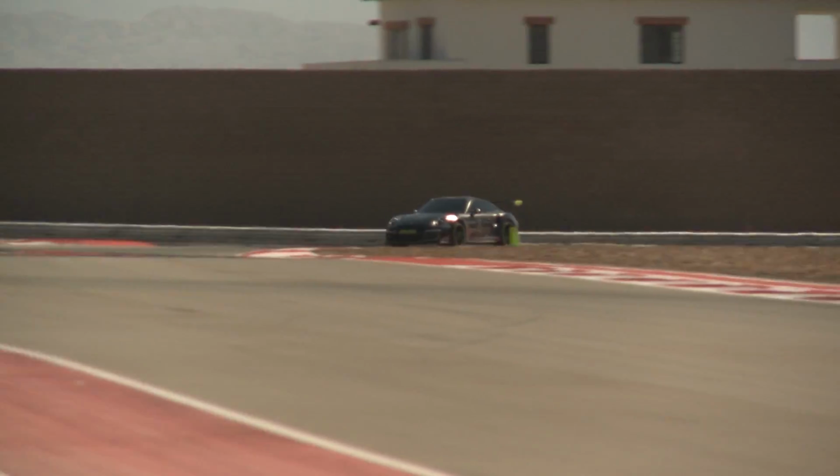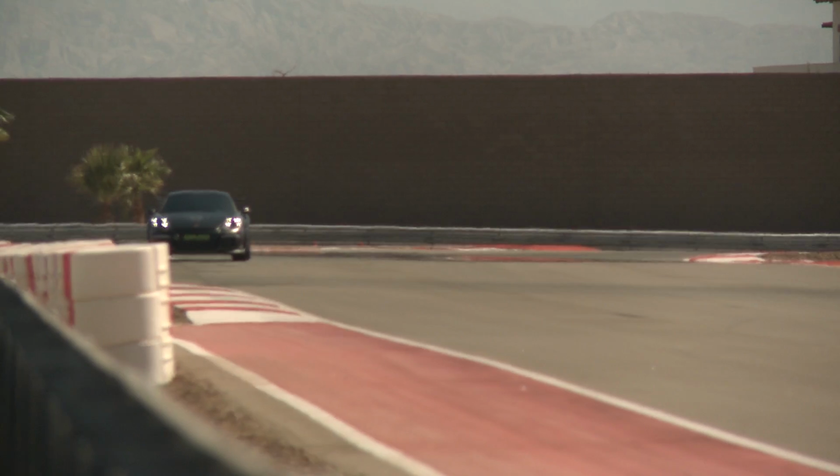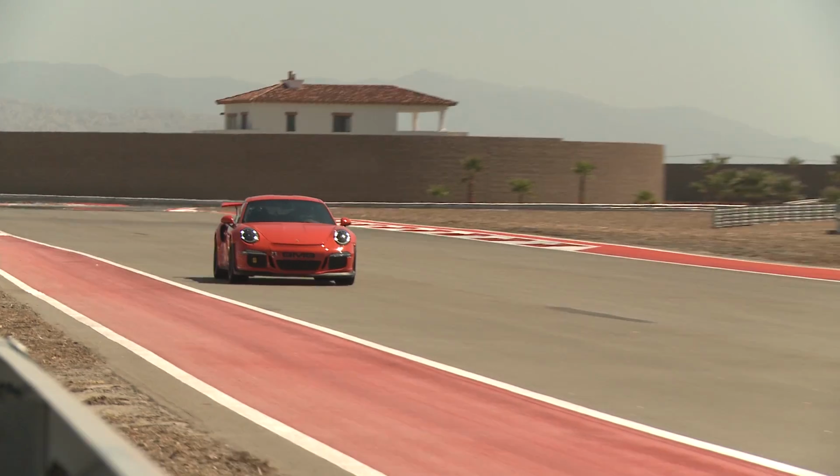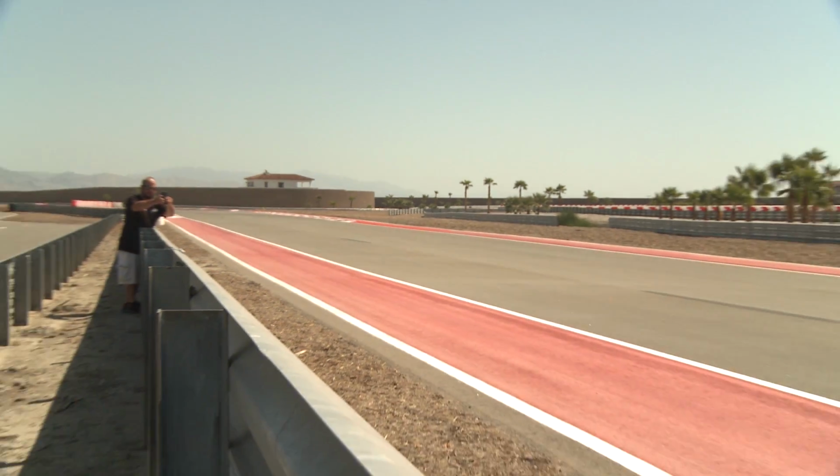Then we've got the two Porsches, the stock GT3 RS, which is a very, very balanced platform right from the factory. And then fastest of all is the GMG modified GT3 RS, which has given us the best time of the day. The Porsche with the alignment system was the fastest one here, and the second fastest car was the other RS that had the stock alignment.